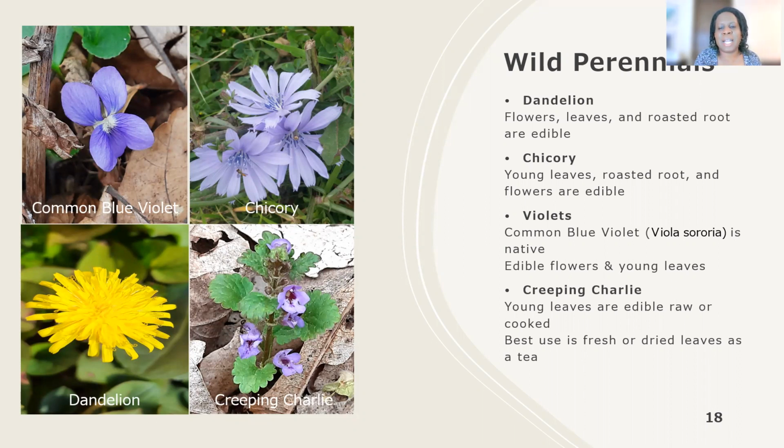So first you've got dandelion and chicory, and they've got the same edible parts. They're closely related. You can eat the flowers, the leaves, as well as the roasted roots. I actually make a dandelion chai tea, which is really delicious and the whole family enjoys. So when I do some weeding of dandelion, that's usually how I put it to use.